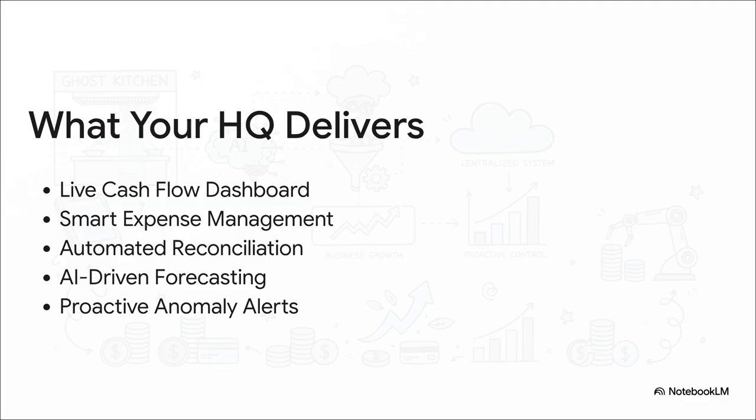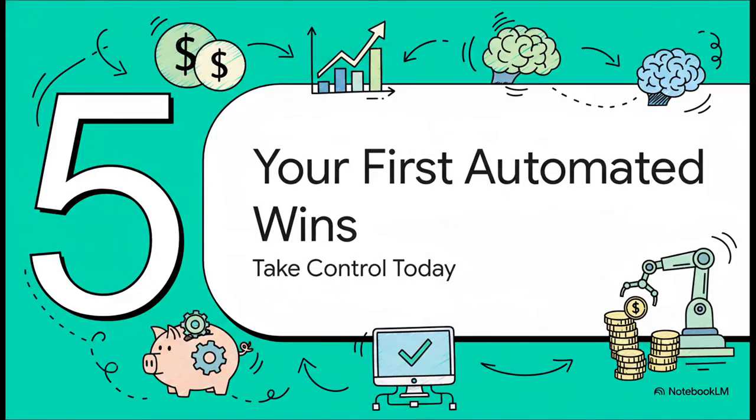And what you get out of this is just, wow. Suddenly, you have a live dashboard showing your exact cash position right now. Expenses get sorted automatically, reconciliation just happens in the background. But the real game changer, the system starts predicting your cash flow and warns you about problems before they even happen.